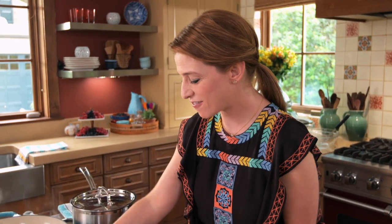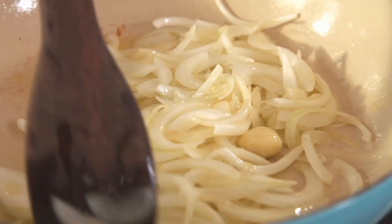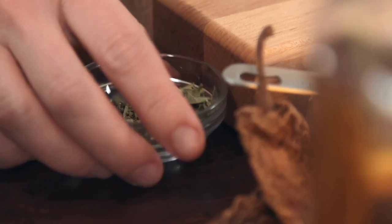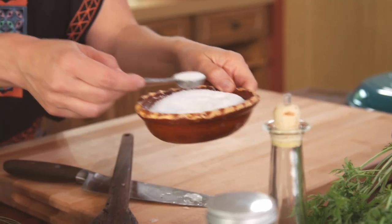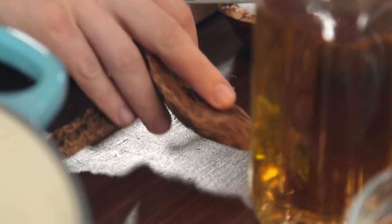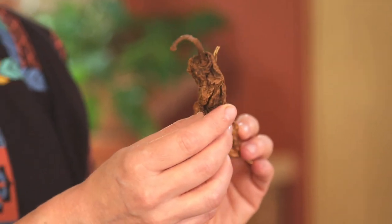And then I'm gonna add 5 cloves of garlic. We're just making a very light pickle. Simple pickle, but it's full of flavor and texture, and I'm just cooking the onions until they start to wilt. And then I'm gonna add 2 teaspoons of Oaxacan oregano, 2 teaspoons of salt, and then I'm adding the dried chipotle chilies. The chipotle chilies are jalapenos.